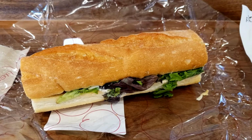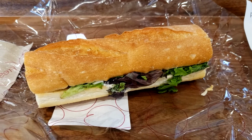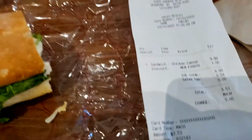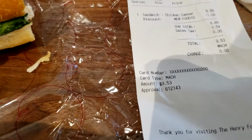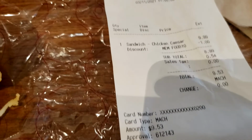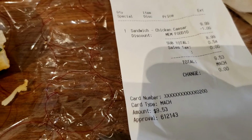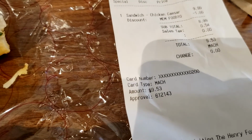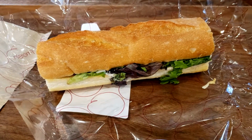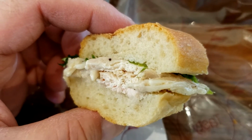All right, I ended up getting the chicken ranch baguette, and I used my member discount, and it took off a whole $1, which brought the sandwich down to $9. And then tax, I was right back almost up to $10 for this sandwich. It looks good. So the sandwich was not bad at all.